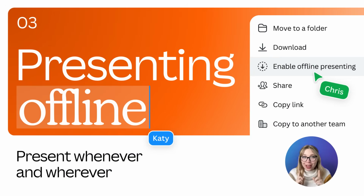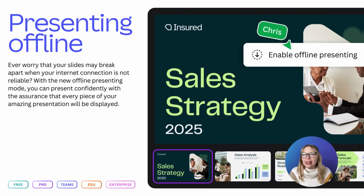Okay, now we have one more feature that I can't wait to show you, and that is presenting offline. Present whenever, wherever, stress-free. This is going to make presenting with confidence so much easier. Have you ever worried that you've put all this hard work into your slides, animations and transitions, but all of that hard work to really wow with your presentation relies on the internet connection of where you're going to be?